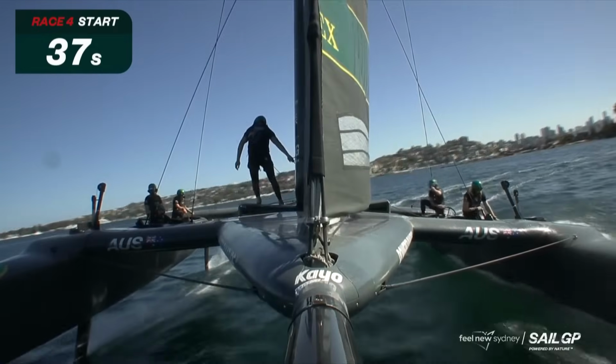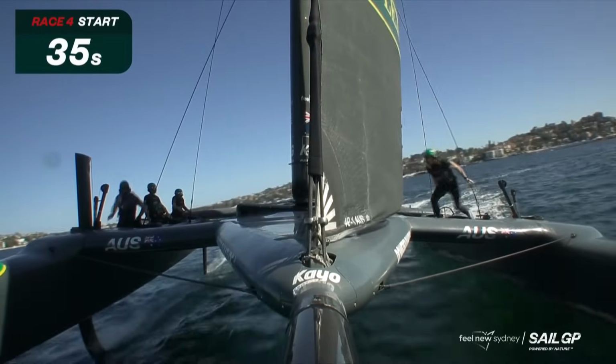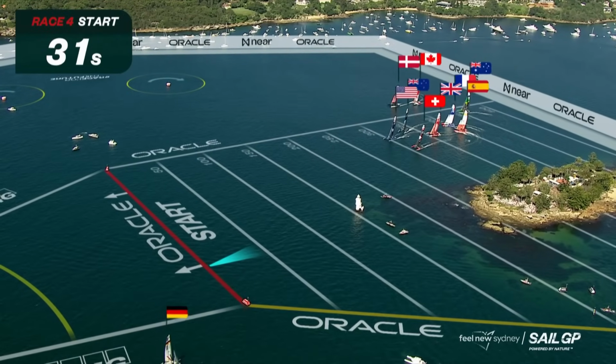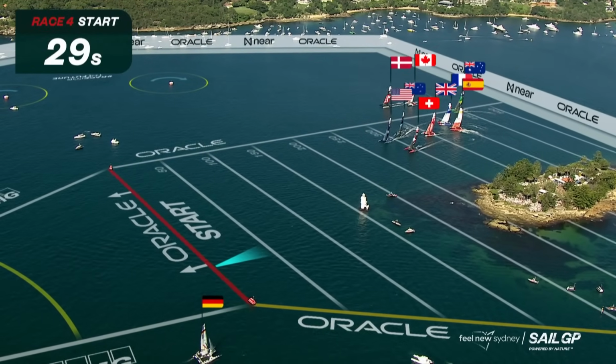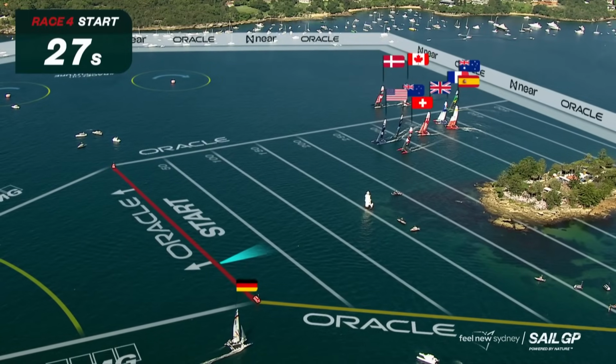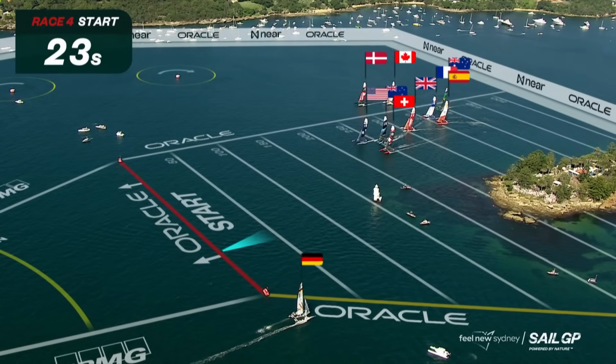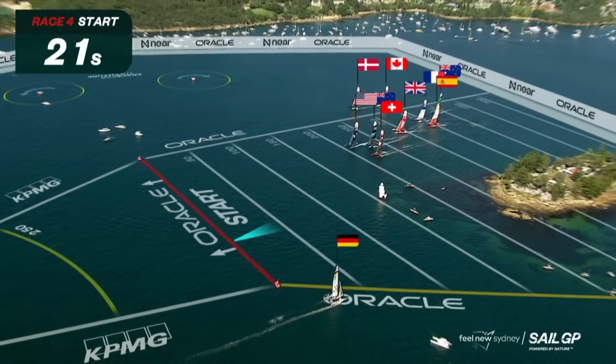Good for setting up for foiling. But the race course is a little bit more steady, a little bit more sailable. So it's going to be about accuracy. It's going to be tight racing. And look at the fleet gathering towards the right-hand side of the screen there. Switzerland, USA leading the fleet back. Australia way out the back at the moment as New Zealand charge towards the line.